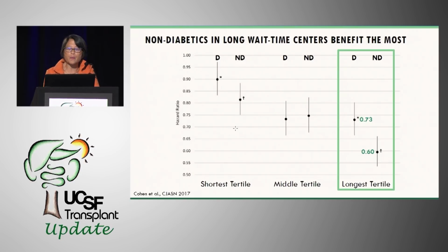And the final point to make about this is that we at UCSF and in Northern California, we really have to use these because these diabetic kidneys actually do the best in waiting time, long waiting time centers. So if you are a center, as we are, with the longest tertile of waiting time, a diabetic kidney is not as good as a non-diabetic kidney, but it's still a very worthwhile resource and will reduce your mortality.